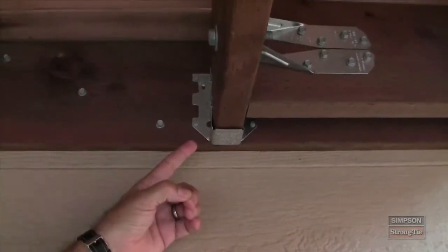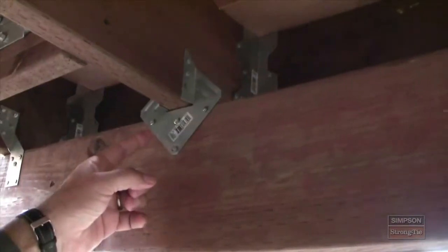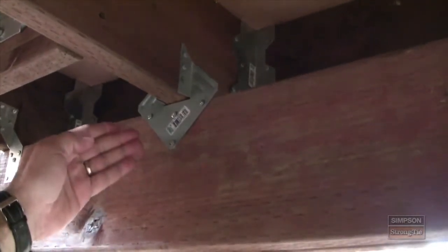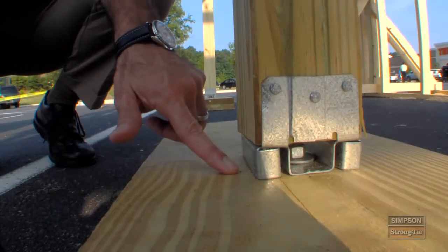The wood joists should always be attached with metal joist hangers to the ledger, and at the other end, when the wood joists run over the beam, they should be secured with hurricane ties or clips. The top of the wood post must be secured to the beam with a metal post cap, and at the bottom with a metal post base.